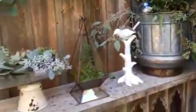So this holiday, add a little extra magic to your front door.